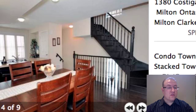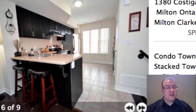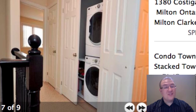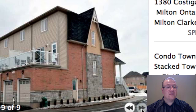Nice hardwood floors, open concept main floor. There's a powder room on this floor. Then you've got 2 full bathrooms upstairs, laundry, plus 2 bedrooms, not 3 bedrooms. And I definitely think there's a bit of a value hit for only having the 2 bedrooms.